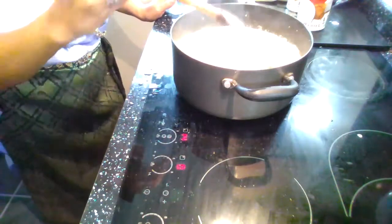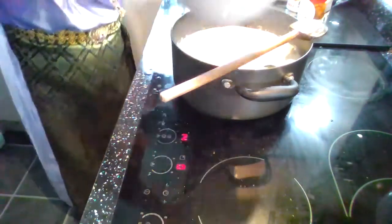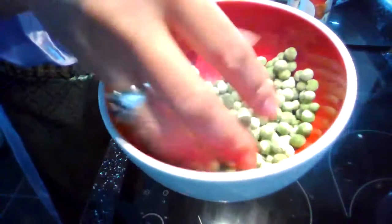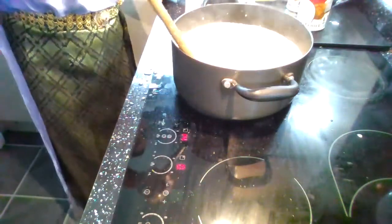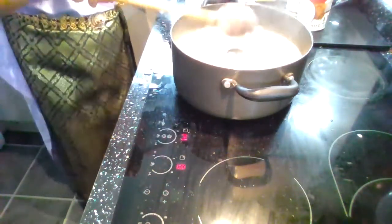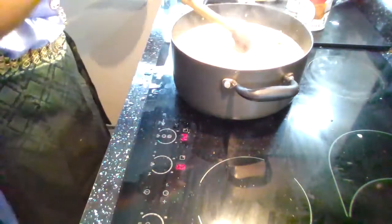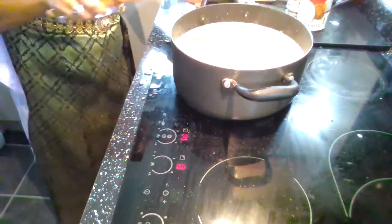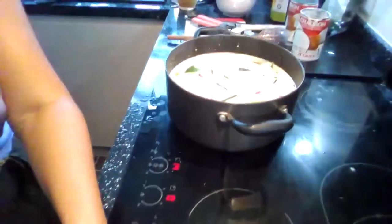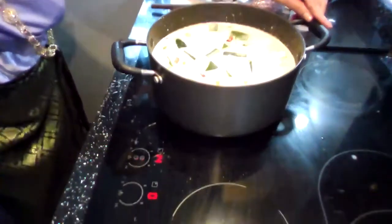If you have bamboo shoot, you can add bamboo shoot in right now. I mean potatoes. I'm going to put in some frozen peas, a tiny bit of frozen pea. At this point, you can also add other vegetables now. Lots of vegetables. And look at my pot. It looks really lovely and colorful.